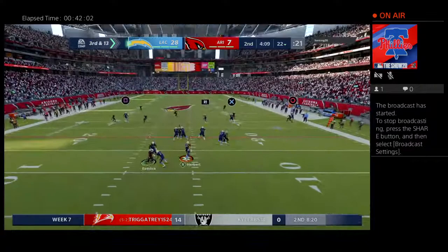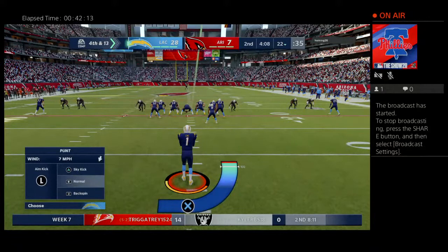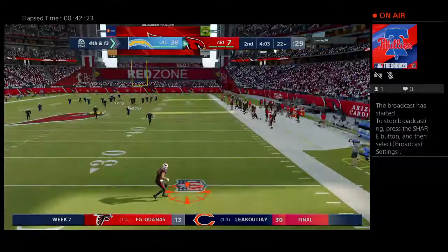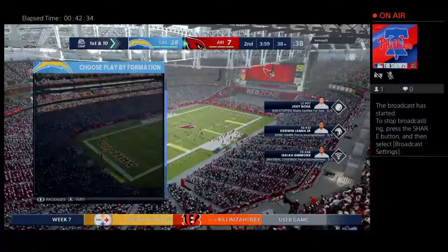Third and long, it's Herbert. And that will be incomplete. That might be the third down stop that they needed because they've had a lot of trouble slowing down this offense in the first half. This might be their opportunity to get off the field. Only two punts for him last week in the loss as he gets this one away. A pretty good punt, but a nice 13-yard return. And the Cards will take over first and 10 at their own 38-yard line.